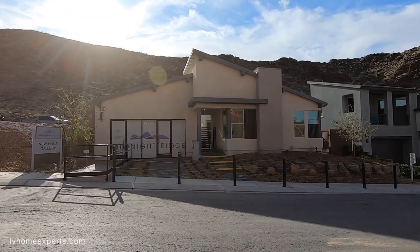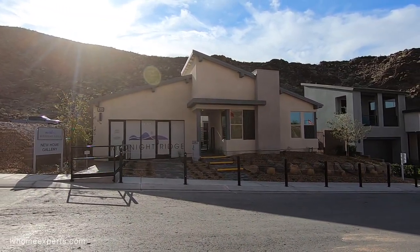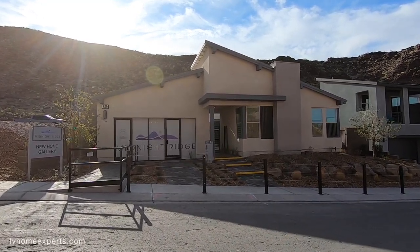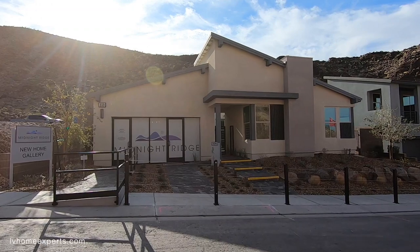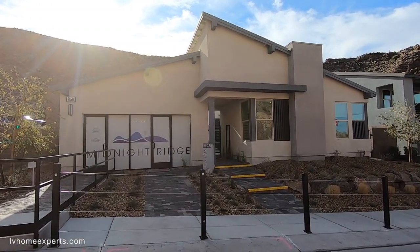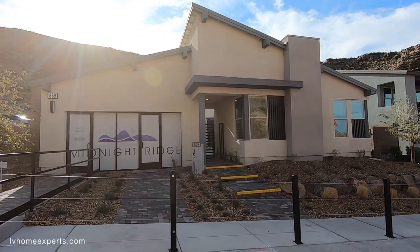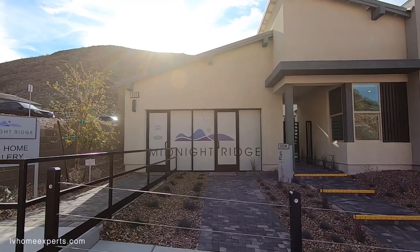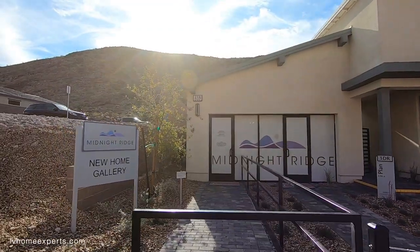Now this one that we're going to be touring today is 2,747 square feet. It features 4 bedrooms, 2.5 baths, and a great room and a large living area or a lounge, 2-car garage plus extra storage. The starting price on this is $621,000. So this is actually the 2-car garage here that you see.